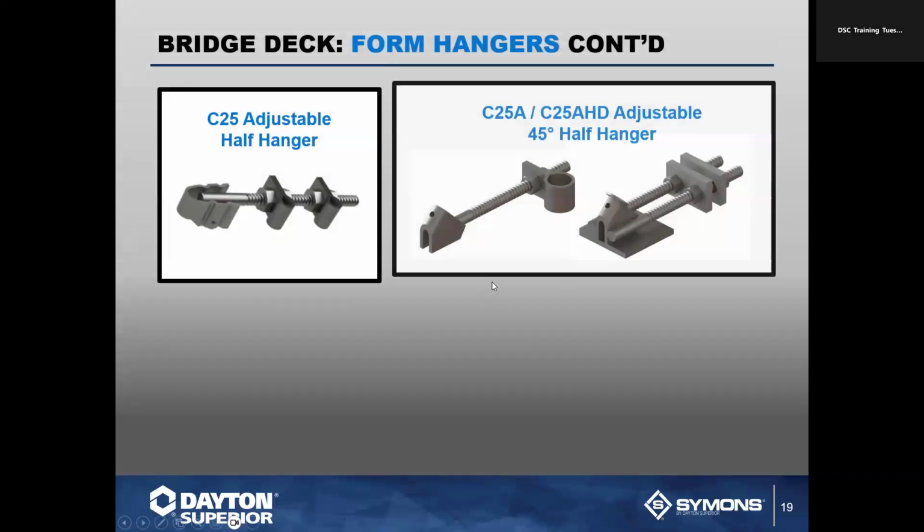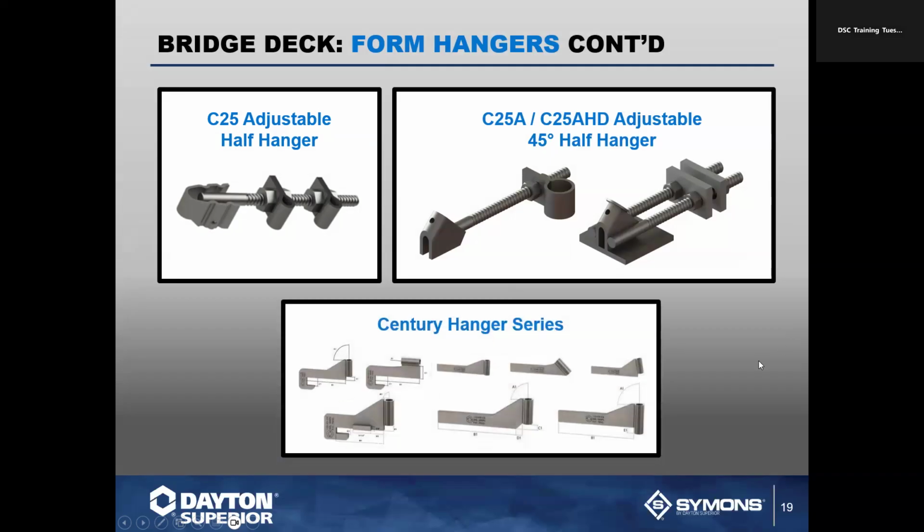Because not every bridge is identical, bridges typically change from project to project, locale to locale. We've got different hangers to accommodate everybody's needs. If you do have a question with this, please feel free to contact our sales reps or customer service, or look online for our bridge deck handbook. Our bridge deck handbook has been what I would call the Bible of the industry for bridge deck forming over the last 40 years.